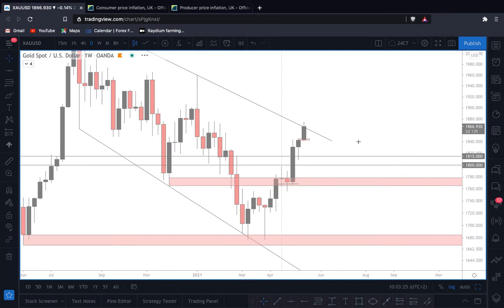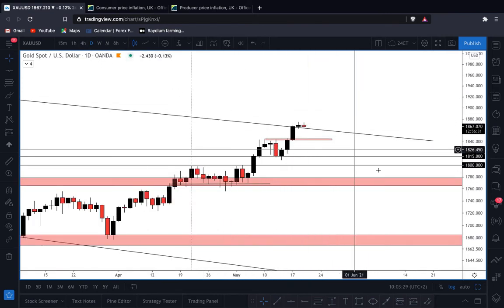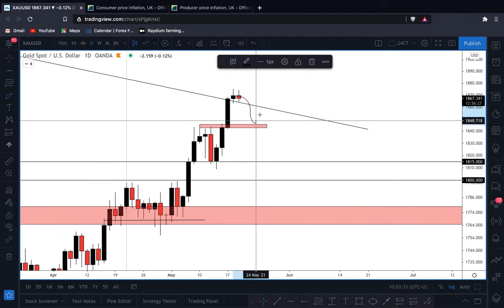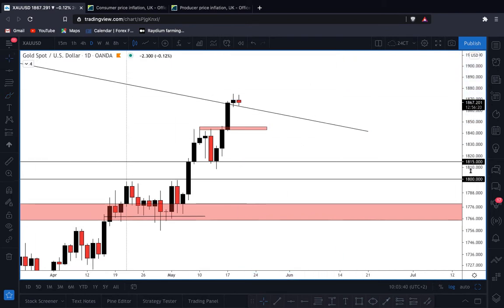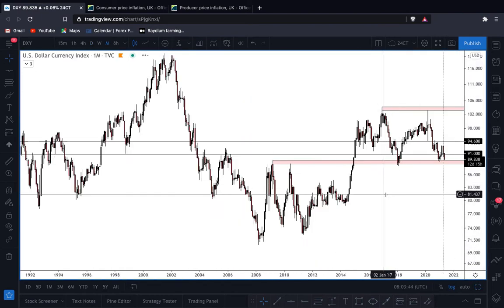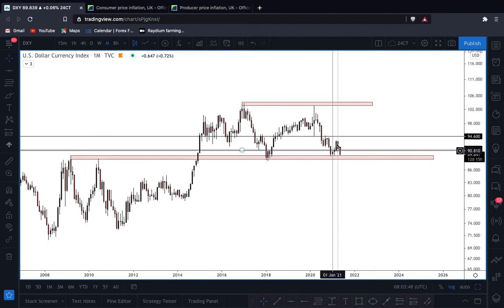What I will be looking at is what happens around this trend line. So there is a high potential we even drop back down lower and start consolidating before breaking above and continuing, just to take out leverage longs. This would also coincide with the DXY. So if we look at the monthly time frame, we've had that first push off of support, and now we're currently pushing down into this level again.